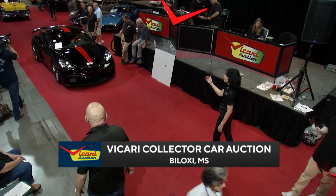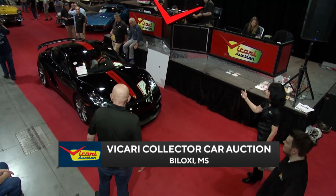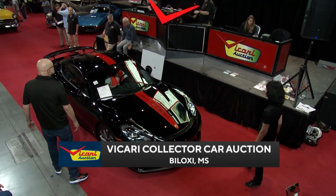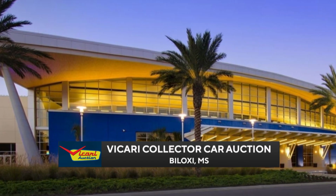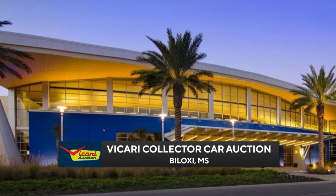When we return, we'll see what this high-performance piece of German engineering does on the auction block next. Welcome back to the Mississippi Coast Coliseum and Convention Center in Biloxi, Mississippi.